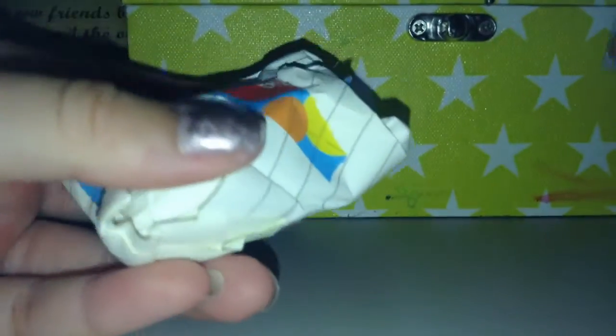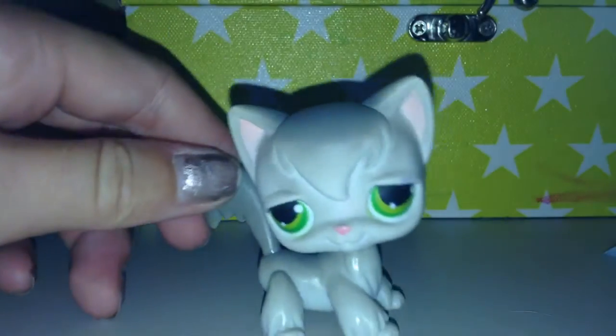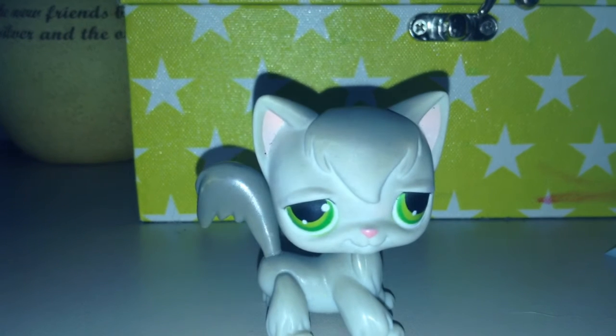Here we are. We're going to open it from here, from here, and from here. Perfect. And oh, this pretty, beautiful, adorable, spectacular Angora long-haired kitty. OMG, I love it so much. Thank you very much for this beautiful Angora kitty. I love it so much.